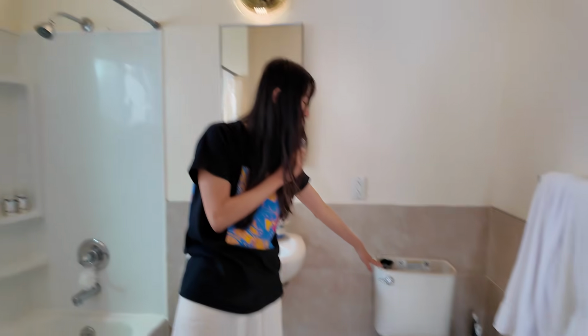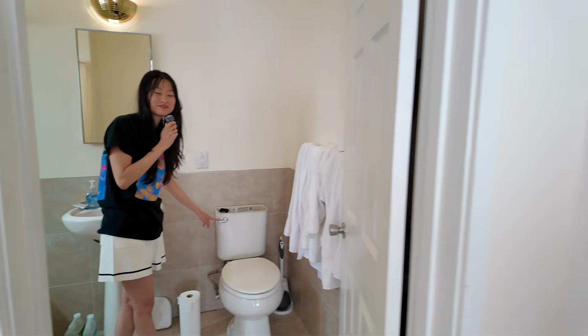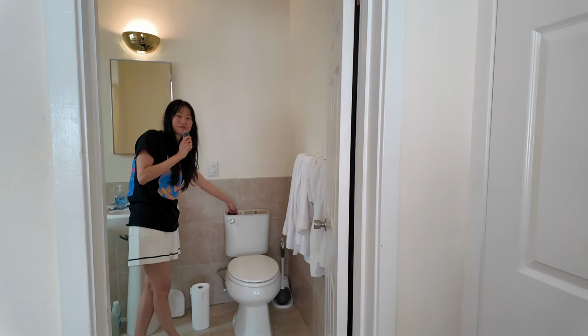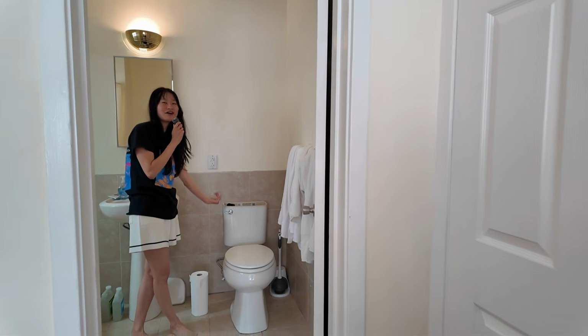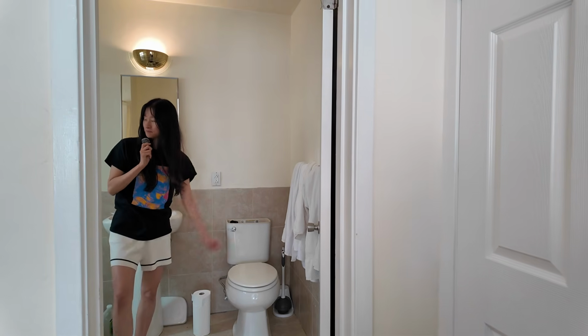And this is the toilet. So the toilet doesn't actually refill after you flush it unless you pull up this black thing. So that's why I have the top off. It needs to be replaced, but my landlord still needs to send someone to replace it.